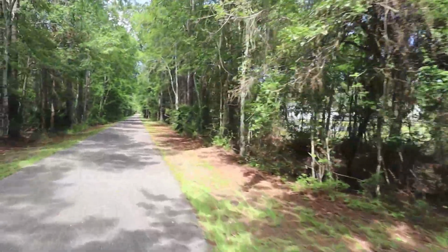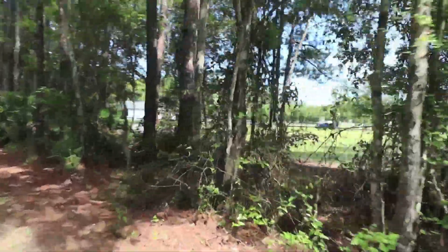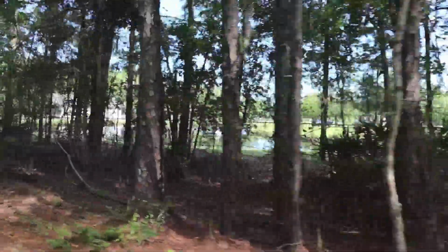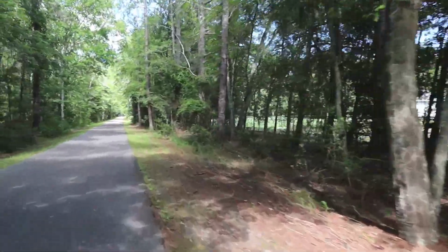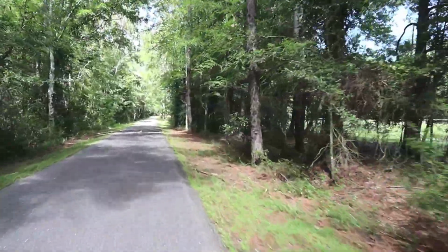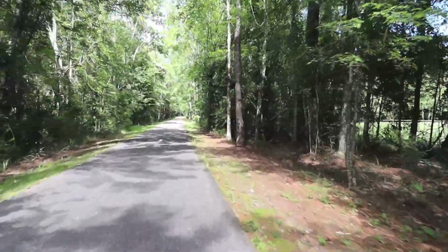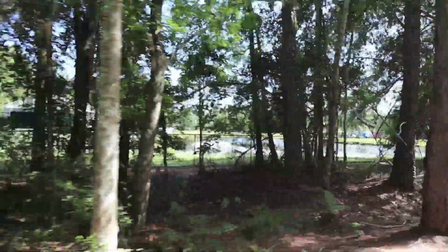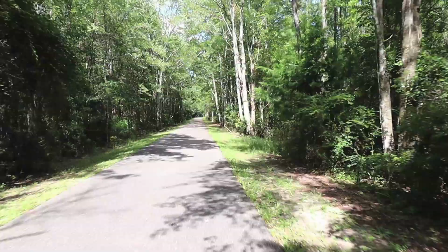Whew, pretty butterfly. This guy's got a jet ski in his pond. That looks like fun. He's having a good time. It's probably too far to see through the trees there.